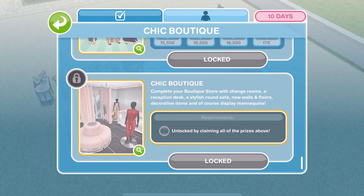Complete your boutique store with change rooms, a reception desk, stylish round sofa, new walls and floors, decorative items, and of course, display mannequins.